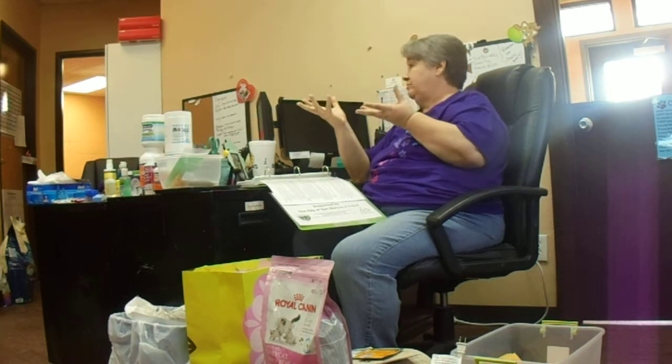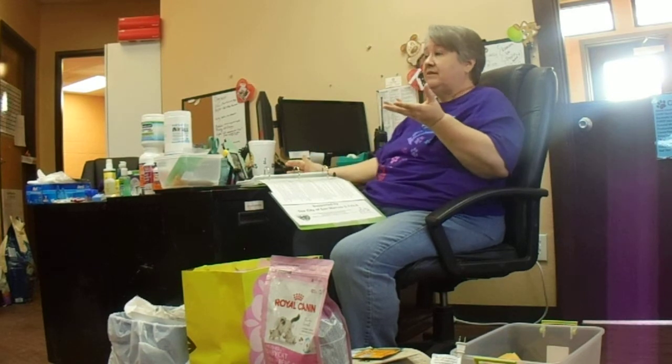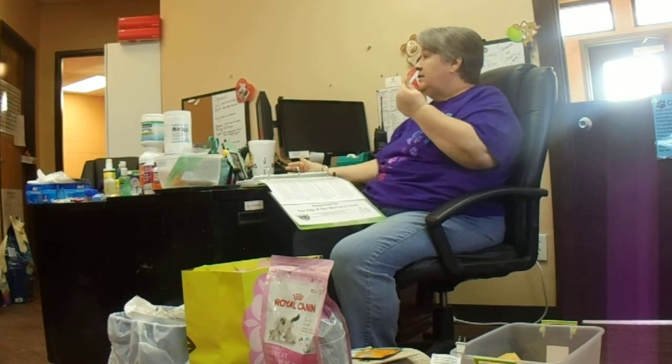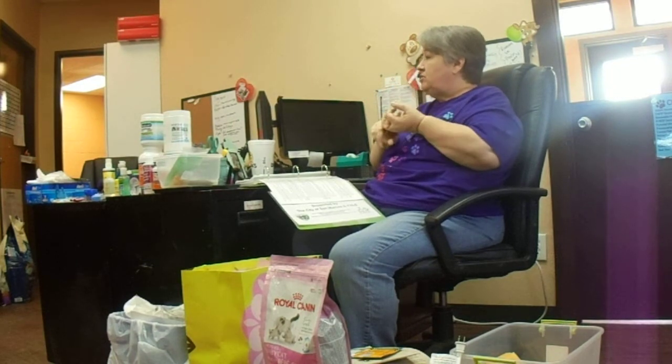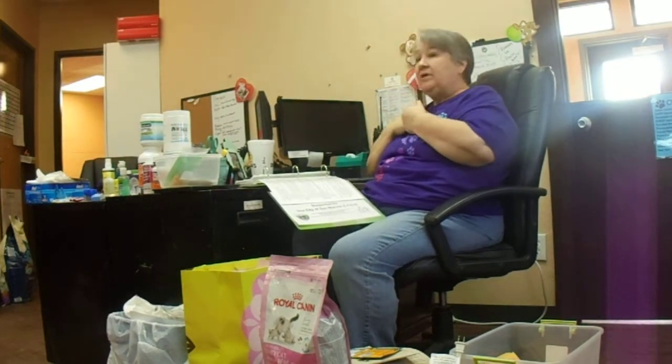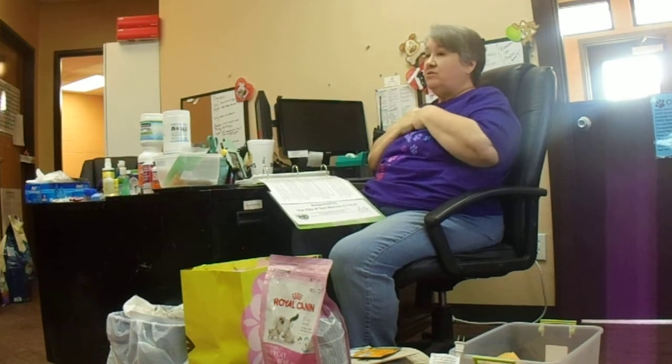You can use Lotrimin, because that's basically what it is. It's athlete's foot on kittens, so it's the same thing. You can use the Lotrimin, and there are 2 other things that you can use. Lamisil, but when they're itty bitty tinies, you can't use that.